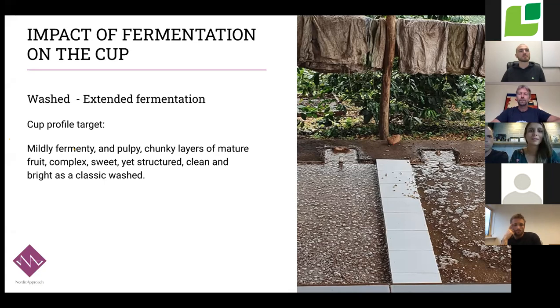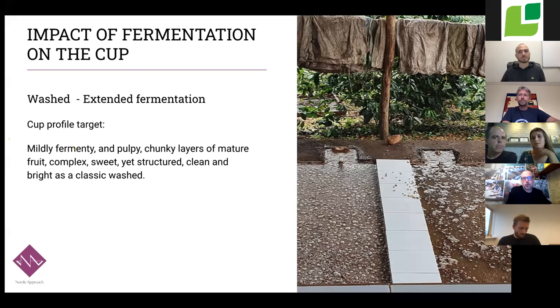So speaking a little bit more about that, Morten, I'll bring you in here. Maybe you can talk a little bit about the flavor notes with each of these fermentation methods and the impact of the fermentation on the cup. Yeah. It all depends on the environment you're in, like Andre was talking about, the varieties, all that stuff. But there are certain things we target in terms of cup profile when we initiate this with producers, to tweak the attributes and profiles. So it totally depends on the level of fermentation, of course.